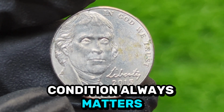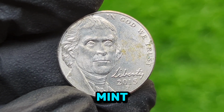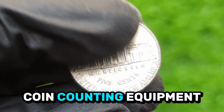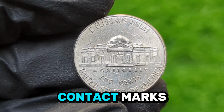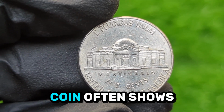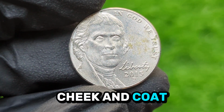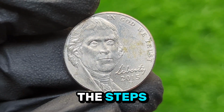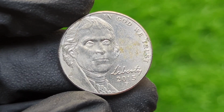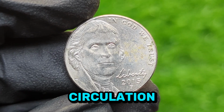Condition always matters. Many 2015 nickels entered circulation immediately after leaving the mint. As they moved through cash registers, vending machines, and coin-counting equipment, they gradually developed contact marks, scratches, and worn high points. A heavily circulated coin often shows smoother details on Jefferson's hair, forehead, cheek, and coat. On the reverse, the steps, columns, and dome of Monticello may lose sharpness after years of use. The fields can become dull, and the original mint luster usually fades with continued circulation.